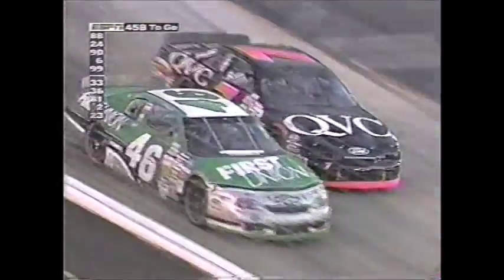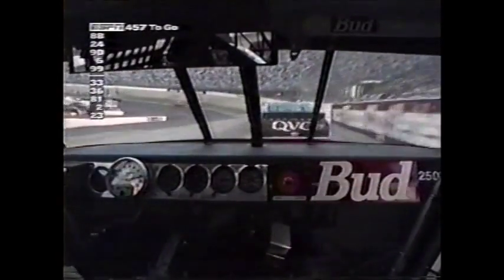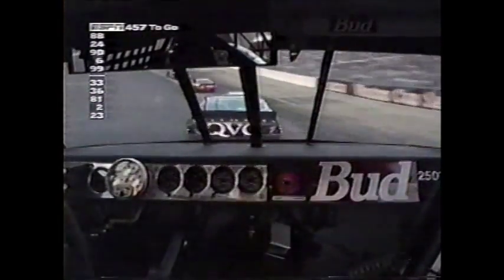13th on back. Wow. Look at that. Wally Dallenbach's the one hung out to dry right now. He's definitely odd man out. But Jeff Bodine just a little bit loose coming off the corner. Had to back off the accelerator, which allowed Dallenbach to squirt out in front of him. Wally drops back to 15th.